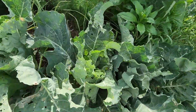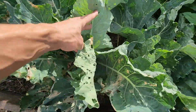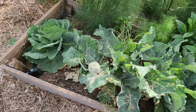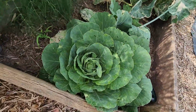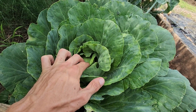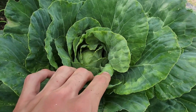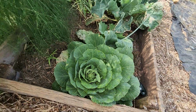We have some more going on here, but I'm not sure it's forming any heads. We're having crazy hot weather, so any of these brassicas probably aren't going to taste too good. This cabbage on the end, though, I'm hoping it forms a really nice head. Even if I give it to the pigs or the chickens to enjoy, I'm still really hoping this cabbage performs and actually produces something. It's my only one, and it's just gorgeous.